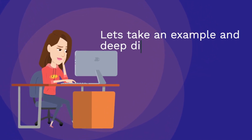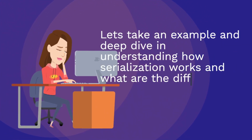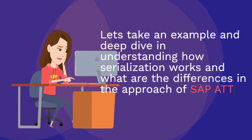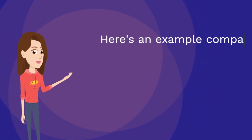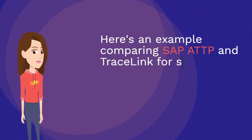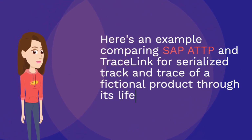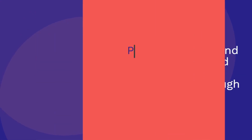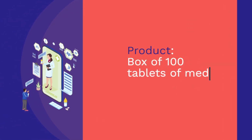Let's take an example and deep dive into understanding how serialization works and what the differences are in the approach of SAP ATTP and TraceLink. Here's an example comparing SAP ATTP and TraceLink for serialized track and trace of a fictional product through its life cycle. Product: box of 100 tablets of medication drugs.